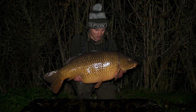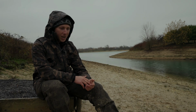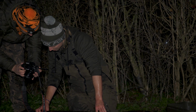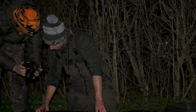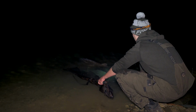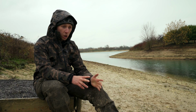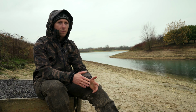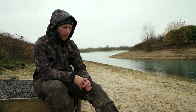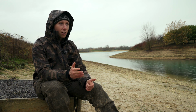Wow. Oh, I've got to put it down. Yeah, awesome. So we did the photos and everything in the dark, got it back, got the rod back out, and settled down for the rest of the night. It probably wasn't until 3 o'clock in the morning that I had my next bite. I had two bites in quite quick succession. One of them came off, I landed the other one. That was a small double. And I just got that one back, and then yeah, first light.